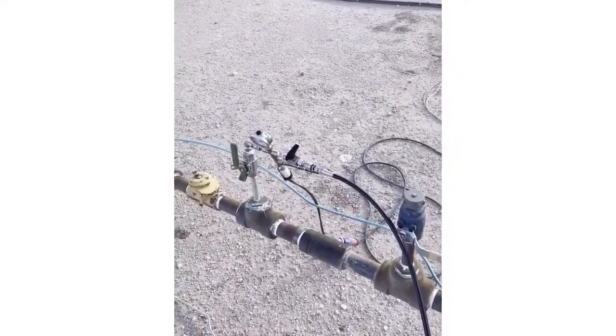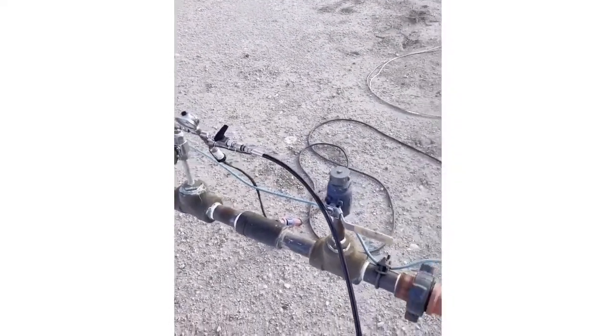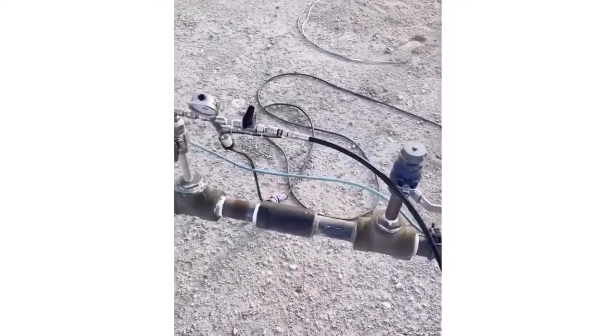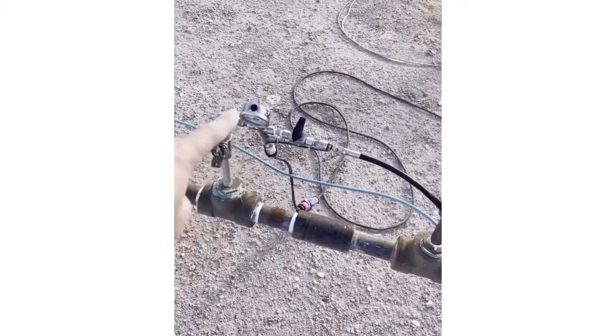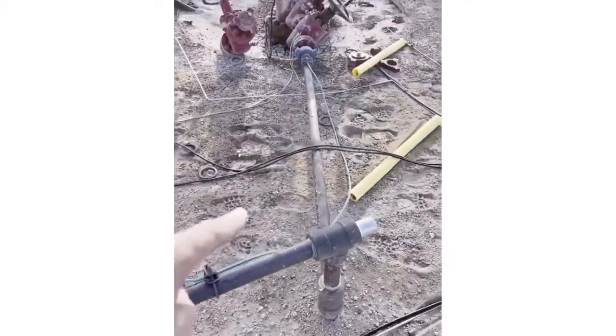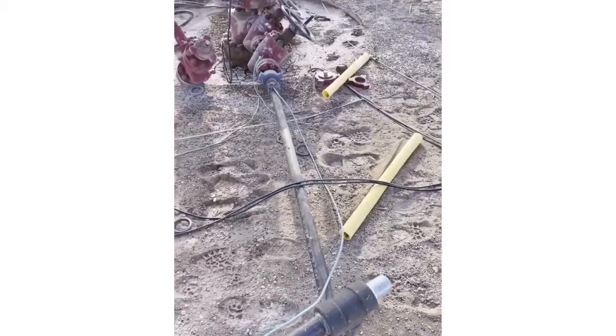So right here is our gas injection side. This particular line is our CO2 injection line, our pressure transducer, our gauges, and we're just going to inject CO2, our slug that's going to go into this line and then enter into the casing over here.